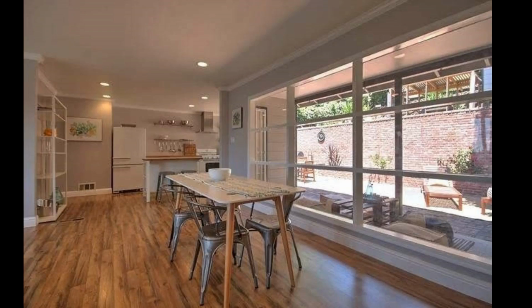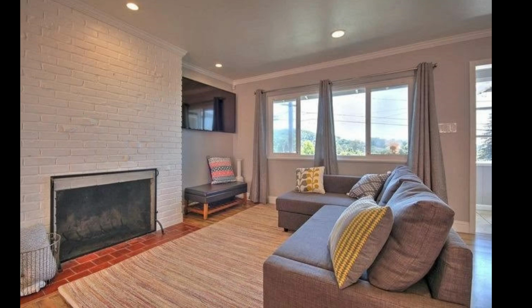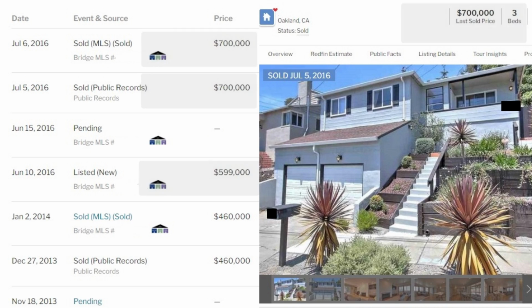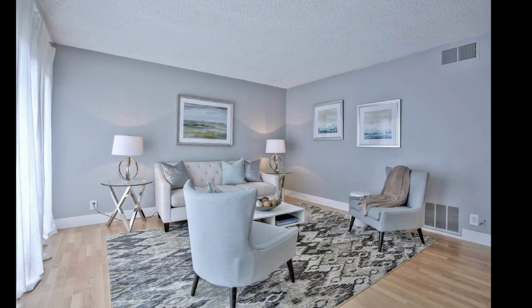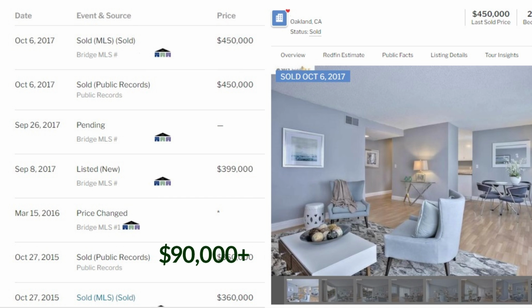So the first property that we sold was the house. And the reason why we sold this first was because it was the property that we were Airbnb-ing, and it took a lot of effort to do Airbnb. So we ended up selling the house for $700,000, which is $240,000 more than what we purchased it for. The next house we sold was the 2-bedroom, 1-bath condo. We sold it for $450,000. And we made a profit of $90,000.